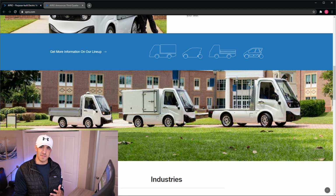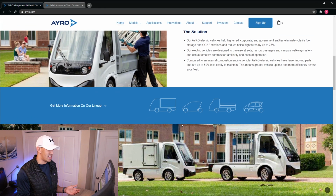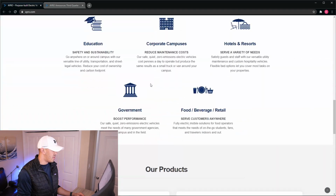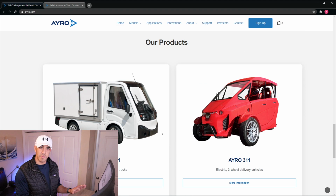They look like those maintenance vehicles you've seen around college campuses. For those who went to college or have been on a college campus, this is something you'll typically see a lot. And again, here's a guy with a flatbed, setting his ladder in, things like that. So, a pretty clean website. Now let's jump into their products.